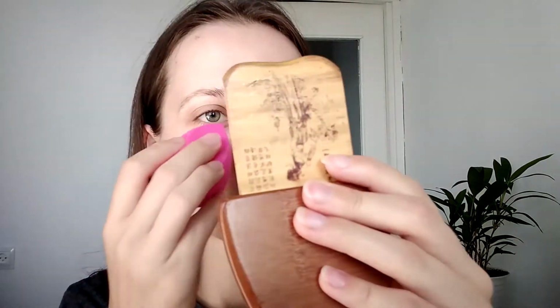So I just do this, and while I'm applying foundation, I will use a little mirror because I don't have a big one, sorry.